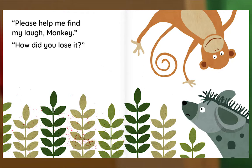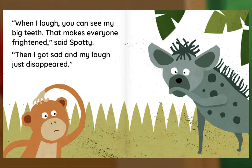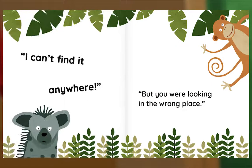Please help me find my laugh, Monkey. How did you lose it? When I laugh, you can see my big teeth. That makes everyone frightened, said Spotty. Then I got sad and my laugh just disappeared. I can't find it anywhere.